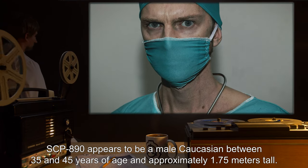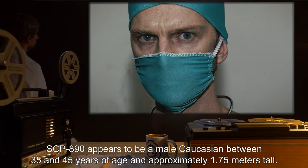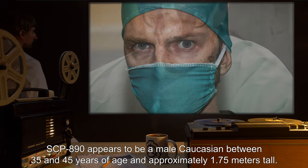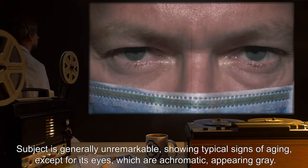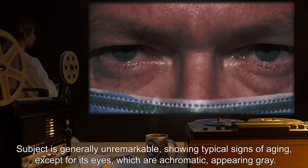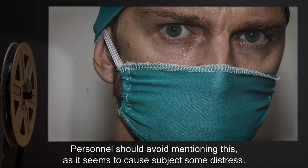Description: SCP-890 appears to be a male Caucasian between 35 and 45 years of age, and approximately 1.75 meters tall. Subject is generally unremarkable, showing typical signs of aging, except for its eyes, which are achromatic, appearing gray. Personnel should avoid mentioning this, as it seems to cause subject some distress.